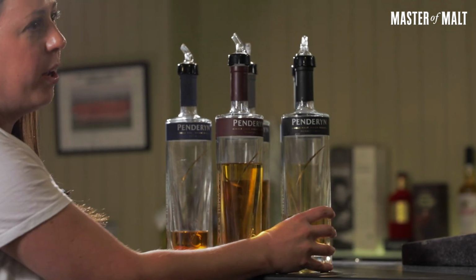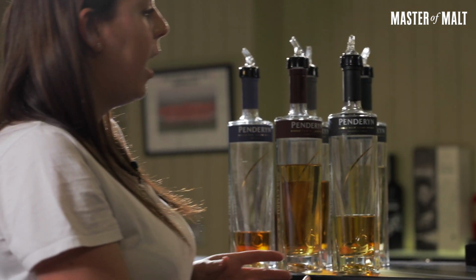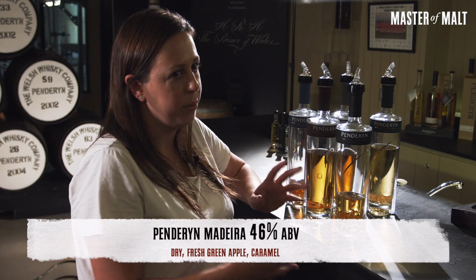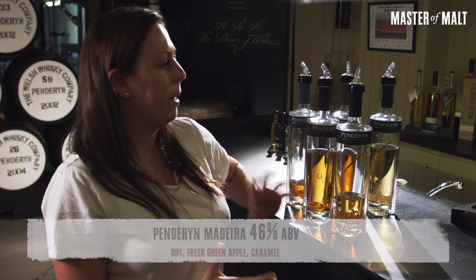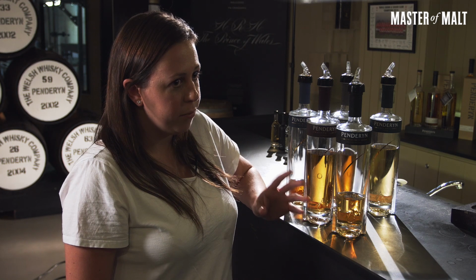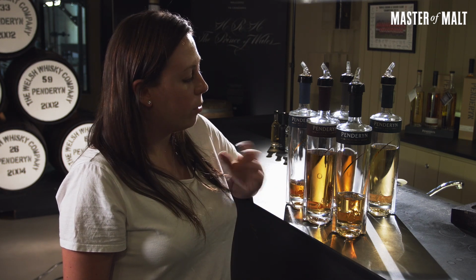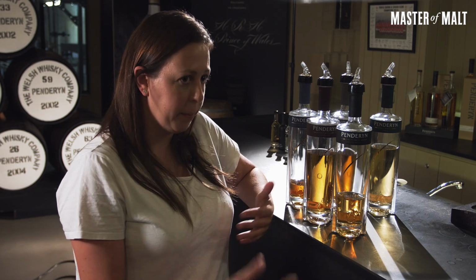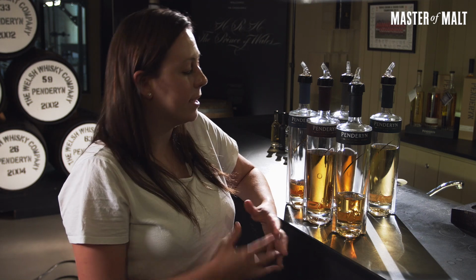So the flagship product, our signature product in this gold range is our Penderyn Madeira-finished. This is the Penderyn that if you ask anybody around the world, this is what they know, this is what they recognise as being unmistakably Penderyn. It's made using ex-bourbon barrels from America. The spirit has been put into those casks. Then, after spending a period of time maturing in there, that spirit is then transferred into Madeira wine casks for finishing.